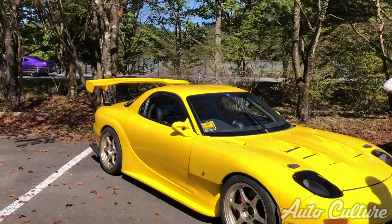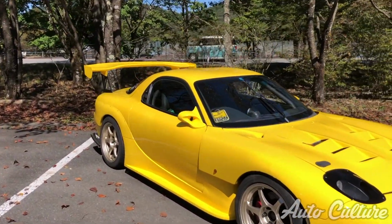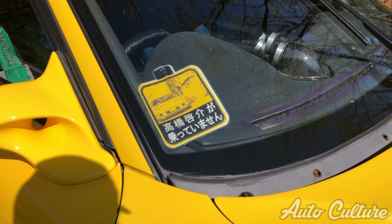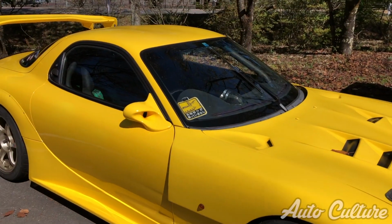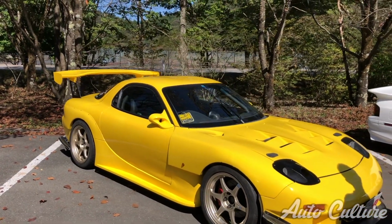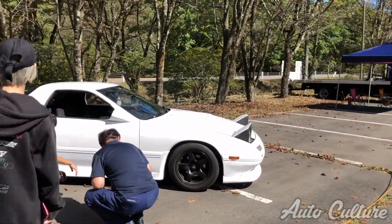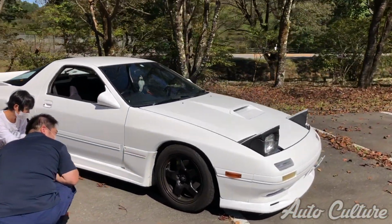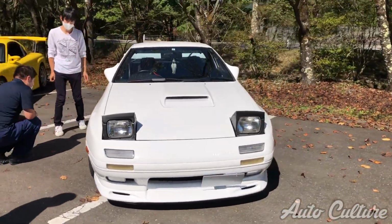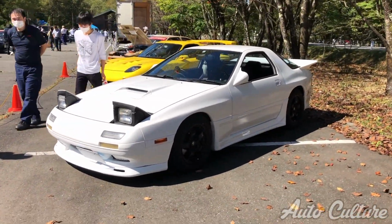The Initial D theme continues. And this sticker right here is actually hilarious. It says Takahashi Ryosuke ga notte imasen. It means Takahashi Ryosuke is not driving the car, meaning that's not his car, so it's hilarious. And then we got the brotherly FC3S as well. No Red Suns stickers though. That's a bit of a letdown.